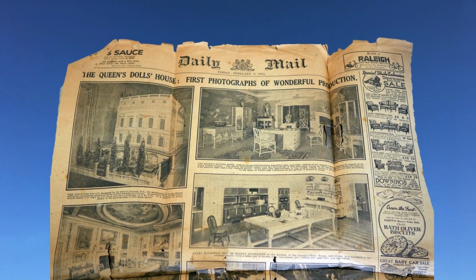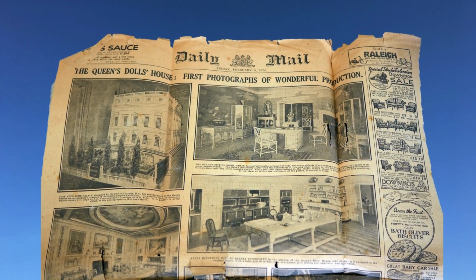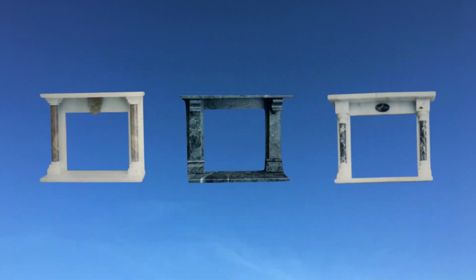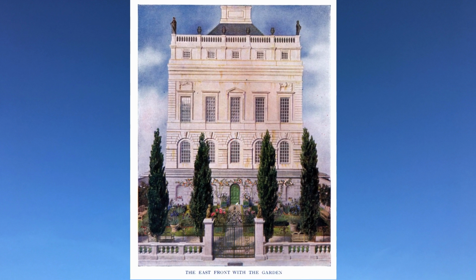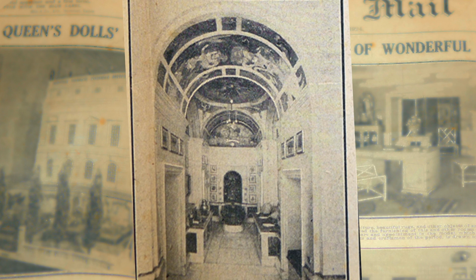Some of the biggest things we have done include work for the royal family, where we made quite a lot of items for the doll's house that was made. We made lots of the miniature fireplaces. We did the moulding on the exterior of the doll's house, as well as lots of items in the bathrooms.